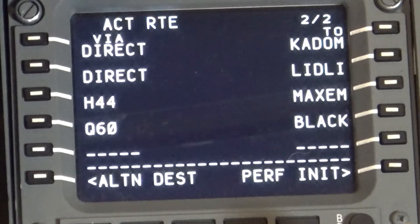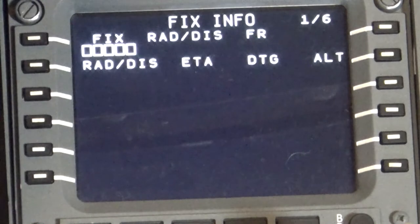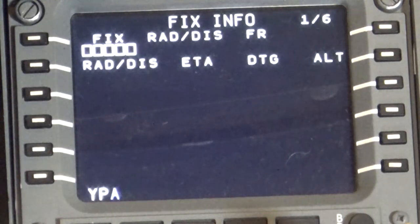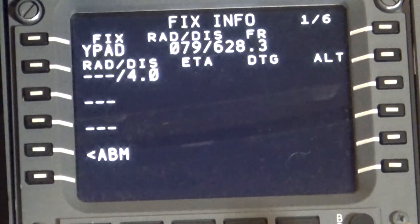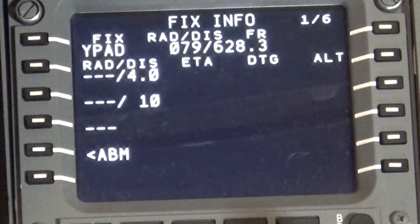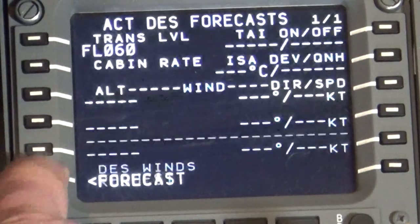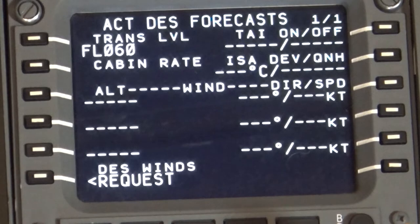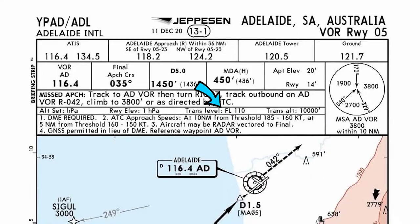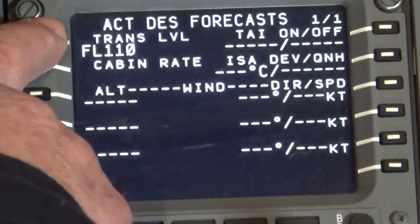So execute that, go to the fix, and then we put in the fix for our destination, which is YPAD. We need a 4 mile circle, we need a 10 mile circle, and we need a 30 mile circle. Now we go to descent, go to forecast, and here's where we put in the information for our descent. Now, transition level in Australia is flight level 110. So I'm going to put 110 up here.